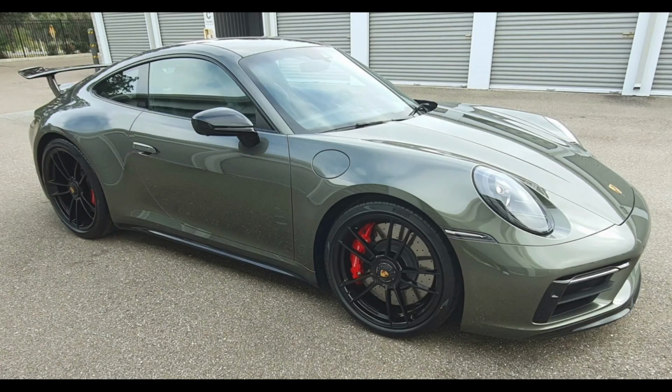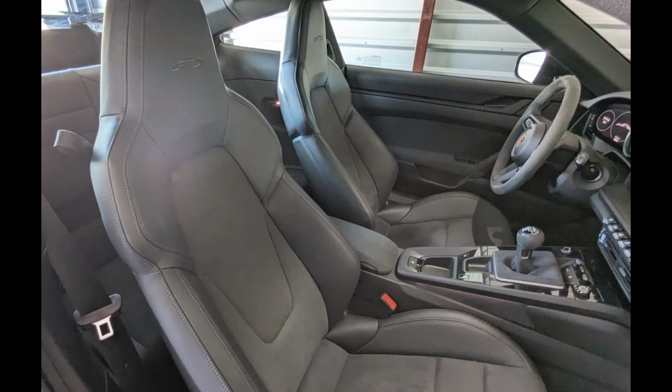Another Aventurine Green car, this a 2022 911 GTS Coupe with 1,300 miles, sold for $153,500. Sticker on the car was $148,000. Given the supply chain issues, this was probably a fair sale, but it's overpriced.